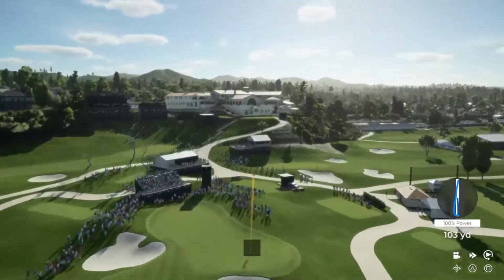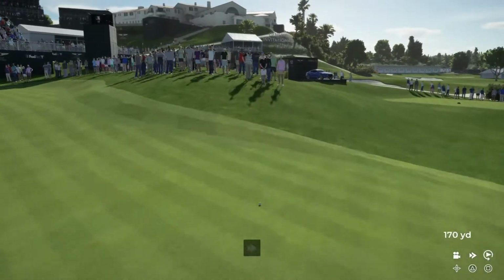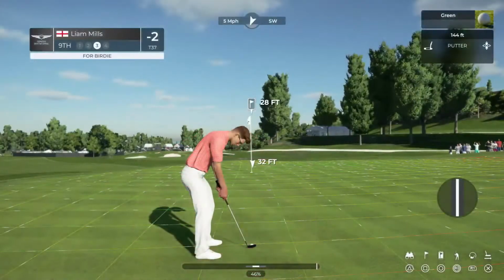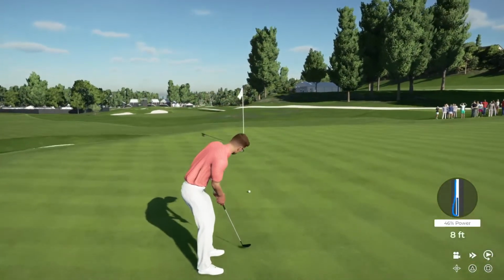Looks to be going with the 6-iron. Oh, this one should find the surface. Good shot, this. Not a bad shot, that. Still a chance. Birdie at the last. This for another.